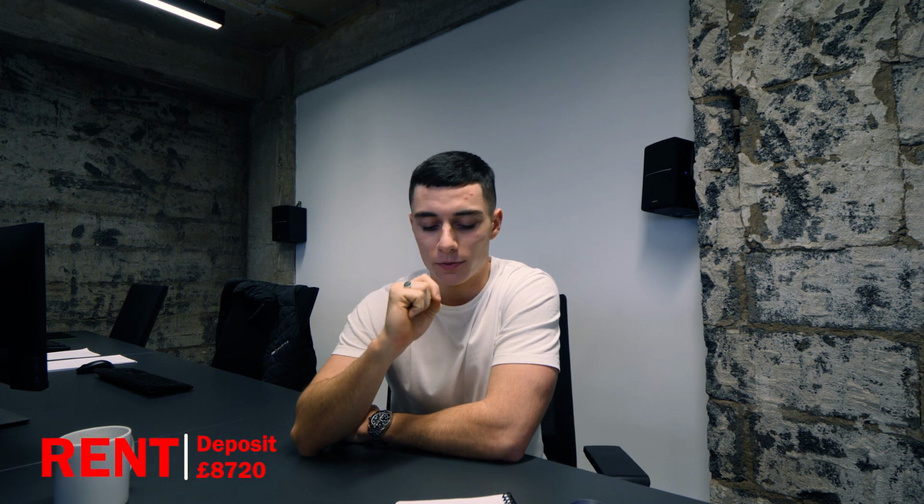So now to get into item by item what everything has cost, and I've actually got everything scribbled down here on a notepad just to keep me right. So if I'm looking down, that's what I'm looking at. Now, the first and one of the biggest costs is of course the office itself. The month we moved into this office, which was actually March, we did have to put down a relatively big deposit. Now, that deposit was £8,720. So again, that's the biggest cost on here, thankfully.